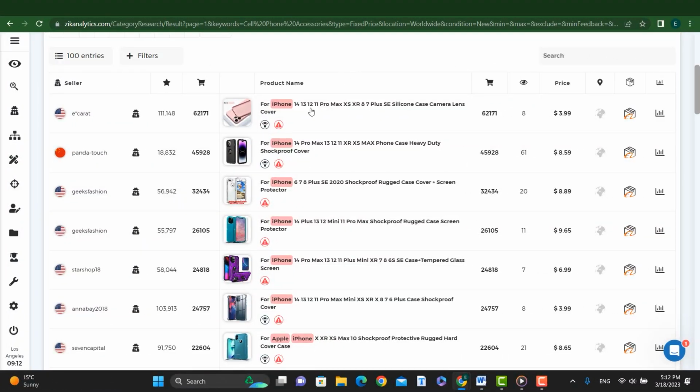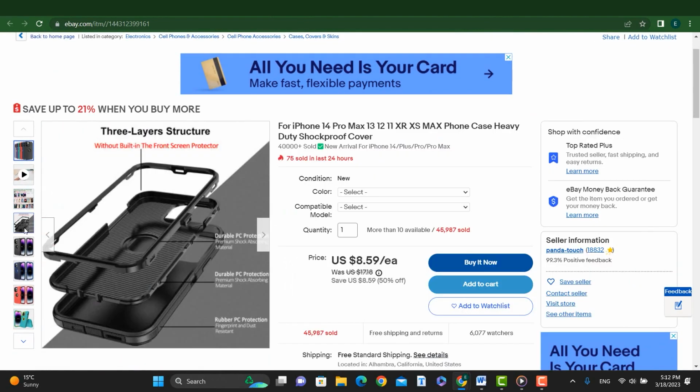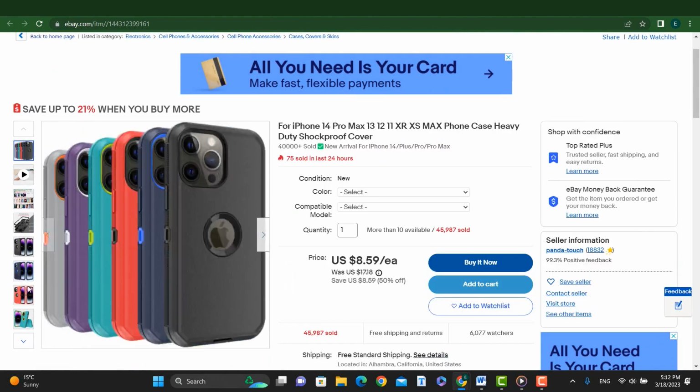Now, let's switch over to my screen and I'll show you exactly how to use Zeek Analytics Title Builder to create compelling listings. Stay tuned. So once you find a product, you want to make sure to use the best title to get maximum traffic. Let's take this iPhone cover as the example.